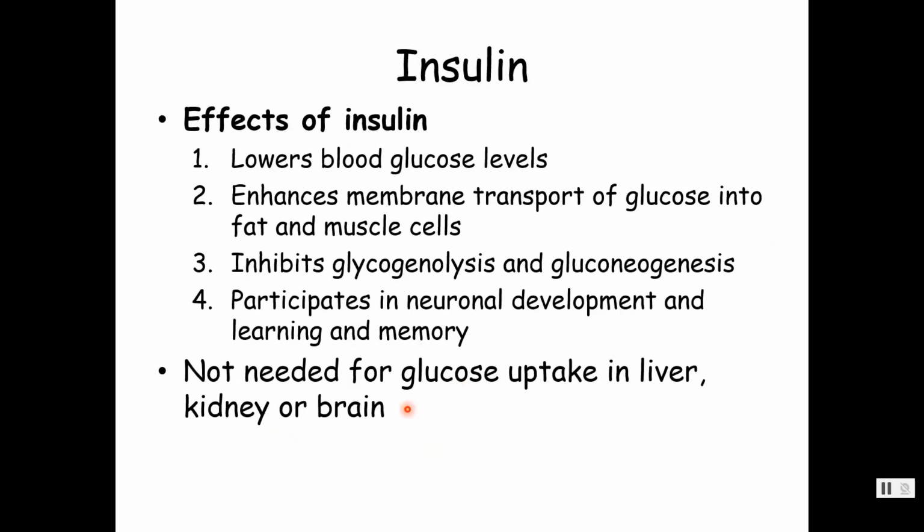One point that's very convenient or fortuitous when someone has diabetes is that their liver, the kidney, and the brain do not require insulin. And so you still have brain function, you still have liver function, you still have kidney function. So vital organs are still going to function in diabetes, but that's a good thing.